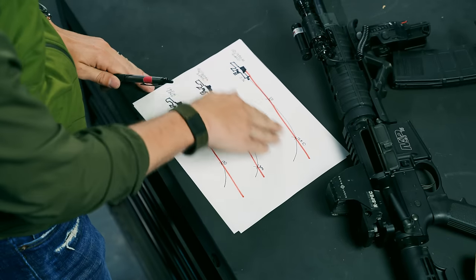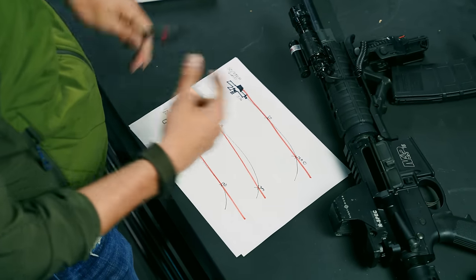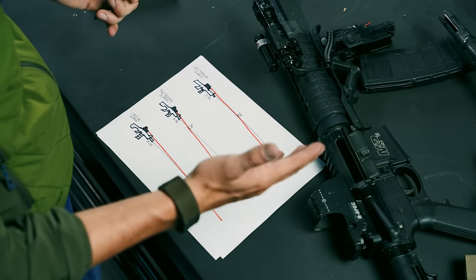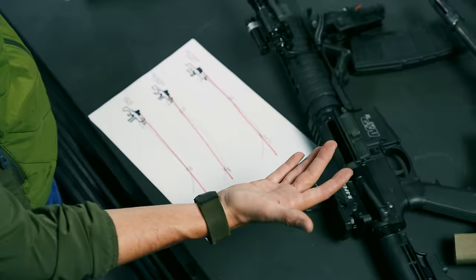But when that round starts to drop due to gravity, velocity, science, and all that stuff that goes over most of our heads, that is going to meet up at some point, at a certain distance, back with that straight laser beam, basically, the sight line of the optic. And a 50-meter zero with a 5.56 rifle with a 14.5 or 16-inch barrel will typically meet again at 200 meters. That's why it's called a 50/200.